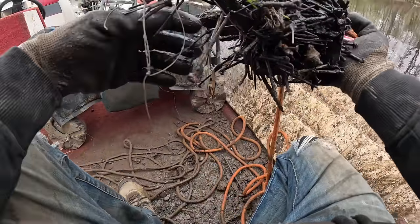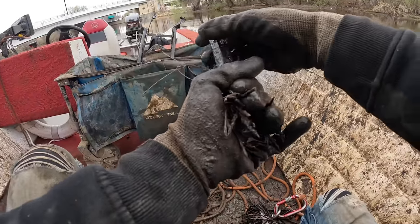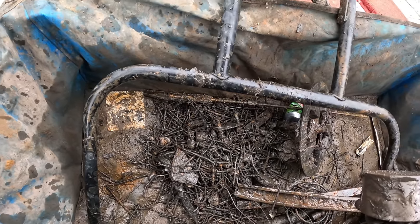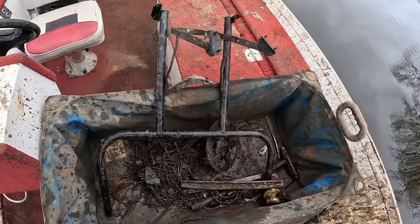Oh my gosh, dude. I didn't even see that under there either. Look at you guys, the old Cash Money Railroad spike. You guys, look at our nail pile. This is silly. It's only off a couple throws. I bet you if I sat here for a couple hours, I could fill up this entire cart with nothing but nails.